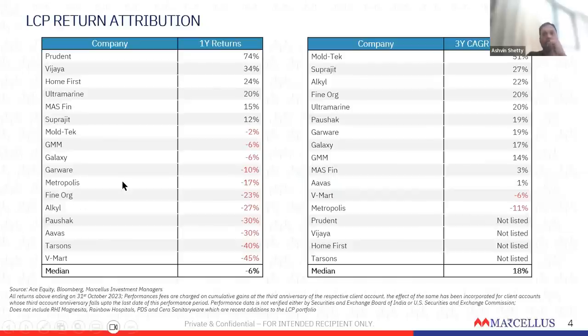Now, again, just to take it stock-wise, the right-hand side table is the 3 year period. You'll find that most of the stocks have done very well, close to 20% return performance on a 3 year period. But when you look from a 1 year return perspective on the left-hand side, you'll find that many of the stocks are in red. Again, to reiterate, if you have a longer term investment horizon of 3 years, 5 years, we think that the portfolio should not only be able to overcome the near term weaknesses, but should also be able to generate healthy returns.